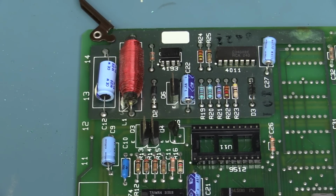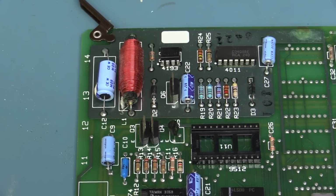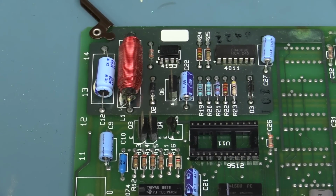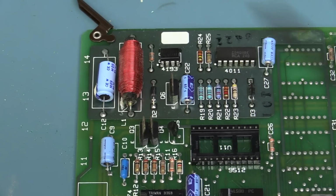They've got the output filter cap for that, and I don't know what rail voltage they're generating there, but they obviously needed a bit more efficiency than what a regular regulator could provide, or maybe they're stepping it up. Maybe it's a boost. I'm not even sure of the configuration there.